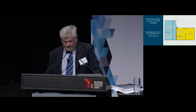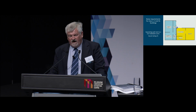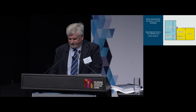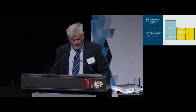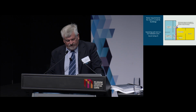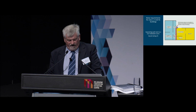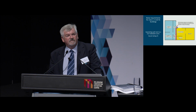Now we'll look at a different example where the plumbing passes a non-habitable room in a neighbour's adjoining apartment. The floor plan of the neighbour's apartment is different, and the plumbing is passing by a bathroom and a hallway. Where the plumbing is in a wall, floor or ceiling that is next to a non-habitable room in the neighbour's apartment, it must be separated from the neighbour's apartment by a wall that has a sound insulation rating of at least 25.